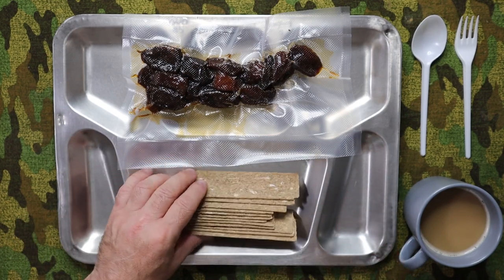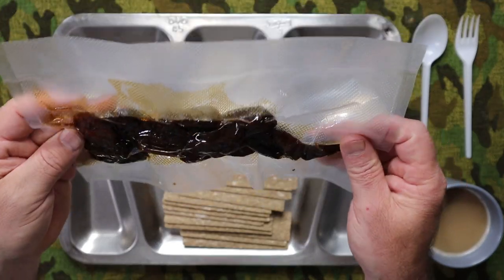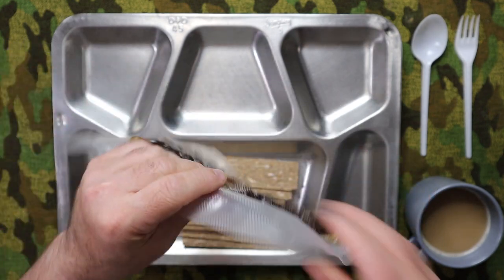All right, we'll just get out a few of those. And next up, we'll open up our dates. Now, this is a fairly large vacuum sealed bag. There is no tear, not sure that I can see.